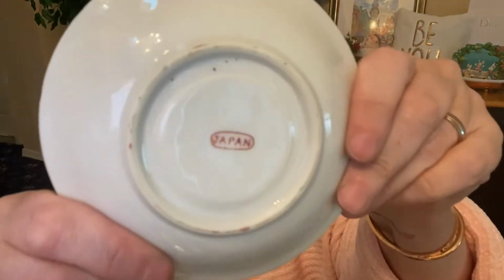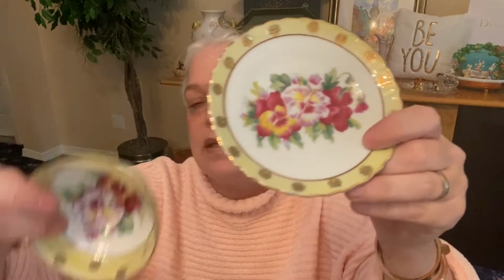See, this just says made in Japan. So one is older and one is newer, even though it's still really old. So here is this one. This is not marked at all, but this is definitely Japanese, and it's a little bit of lusterware. How cute. Have a spot of tea. I've actually been drinking a lot of tea, not coffee. I've been drinking a lot of tea because I've been feeling like it.